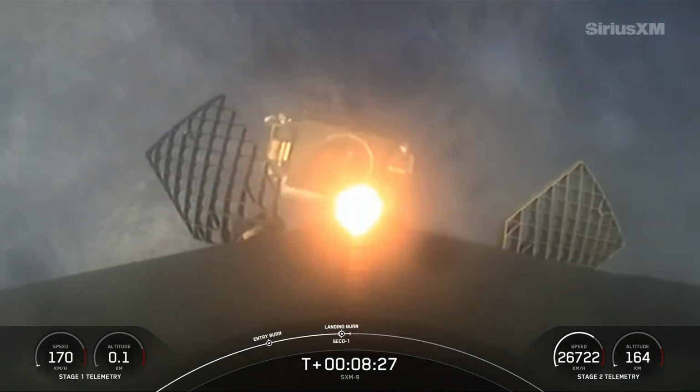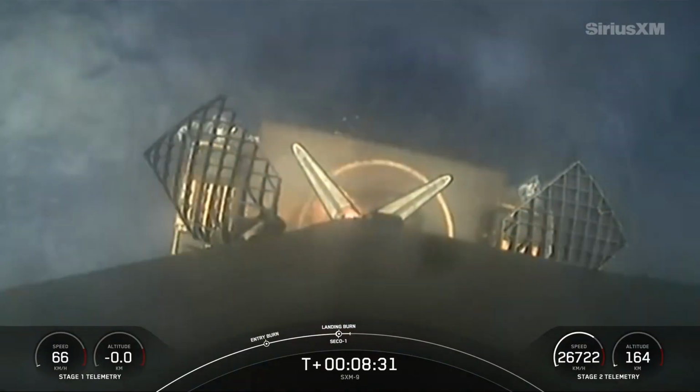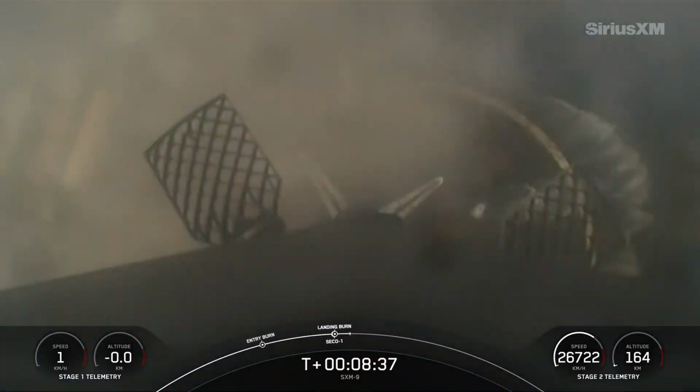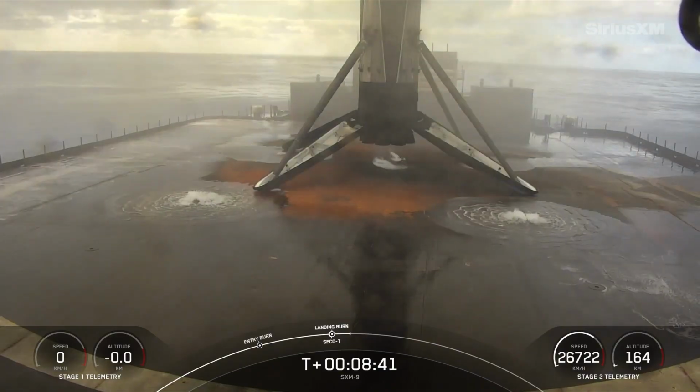Nominal orbit insertion. Landing leg deploy. Stage 1 landing confirmed. And there you have it.